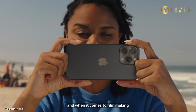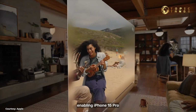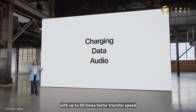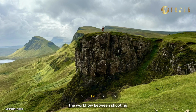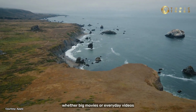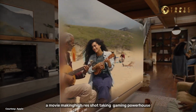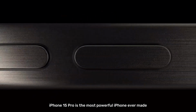And when it comes to filmmaking, it's now possible to record directly to an external drive, enabling iPhone 15 Pro to shoot in ProRes 4K at 60 frames per second. With up to 20 times faster transfer speed enabled by USB 3 and support for Pro formats, the workflow between shooting and post-production is massively improved. Whether big movies or everyday videos, professional level filmmaking is in the palm of your hand. A movie making, high-res shot-taking, gaming powerhouse built with aerospace-grade titanium, iPhone 15 Pro is the most powerful iPhone ever made.